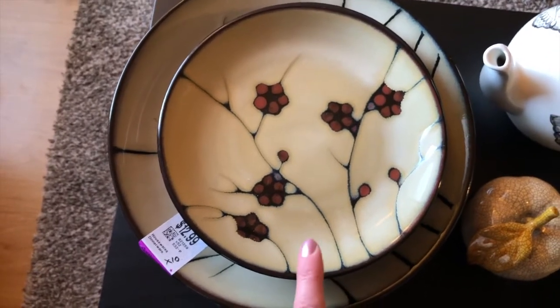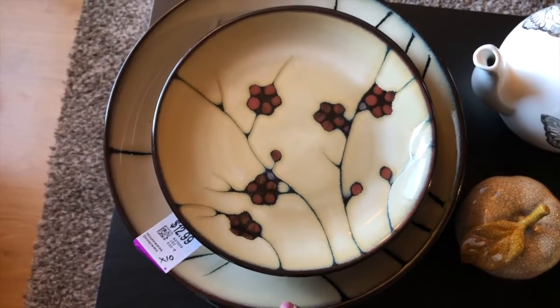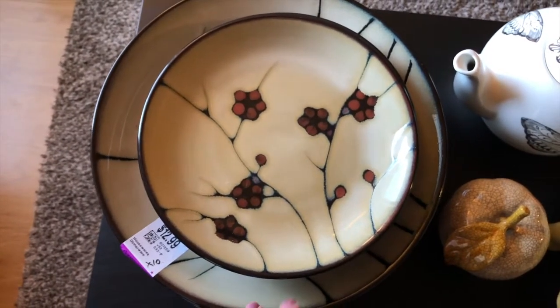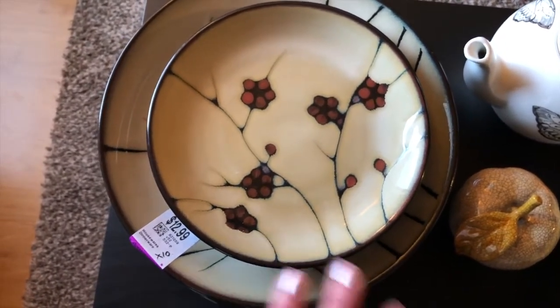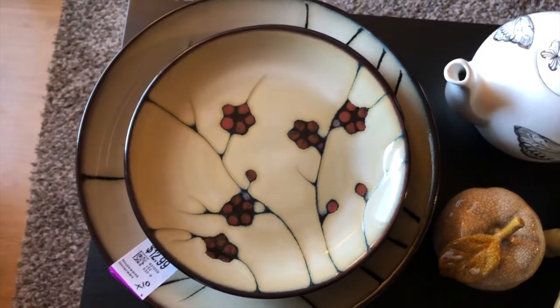We do sell some items on Facebook Marketplace right now. I will eventually be opening an eBay store. I'm just kind of getting started with all that and starting to get it opened and get it going.